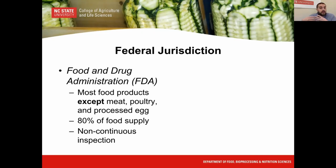So they inspect shelled eggs in the shell. They inspect seafood and fishery products, but meat and poultry and processed egg products are inspected by another agency that I'll talk about here in a minute. But the FDA, like I said, has 80% of the food supply. So they inspect imported foods. Now under FSMA, they can inspect produce farms and fruit and vegetable production and processing. So they have a lot of responsibility from a food safety perspective.